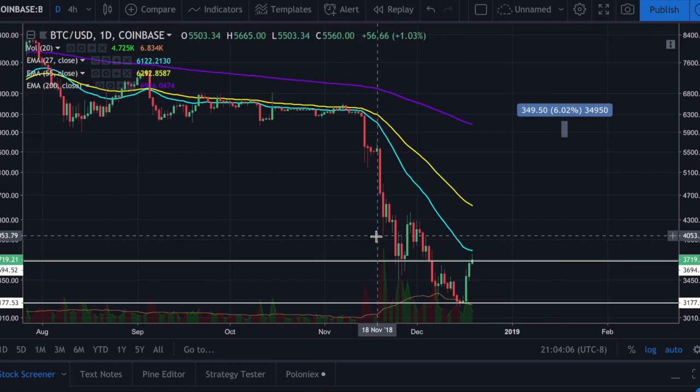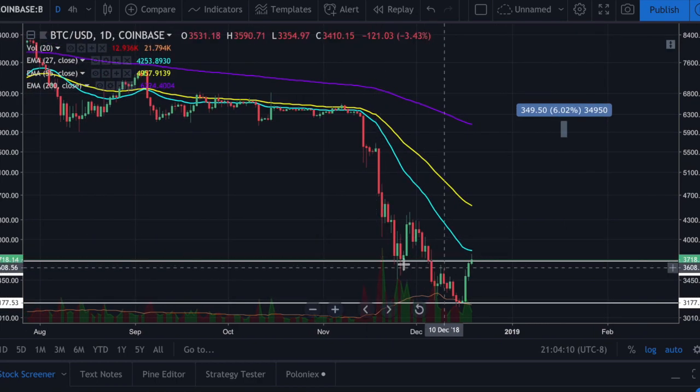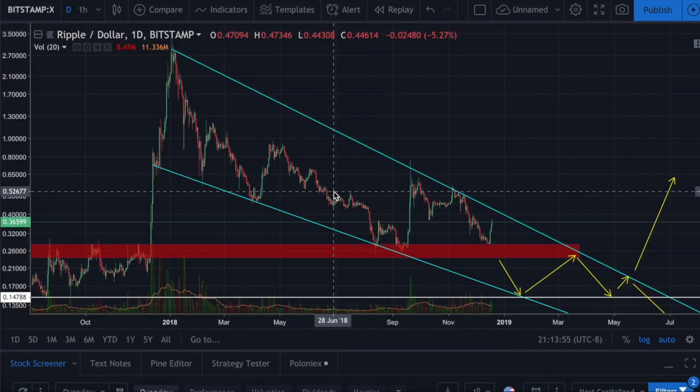But again, let's taper these expectations, make sure we're not getting too crazy. Again, we're just seeing right here what looks to be a bounce off of this previous support, now turned potential resistance. So we'll see what happens here at Ripple on the daily chart.